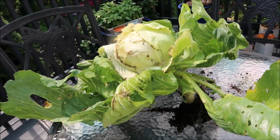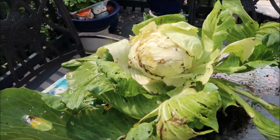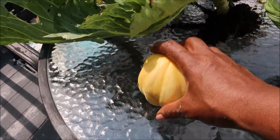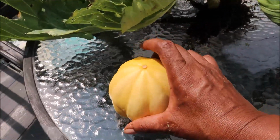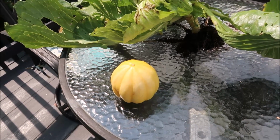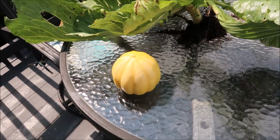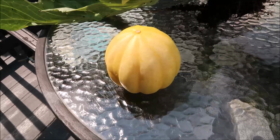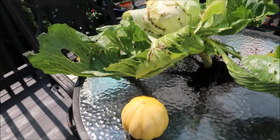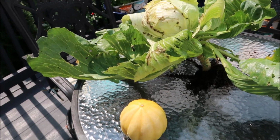Yay! I also harvested this squash. I think it's an acorn squash. I got it with the Burpee seeds. They just said winter squash, and they had all of these different types of seeds there. And this is what it produced here. Nice. So I have also some tomatoes that I'm going to gather as well.